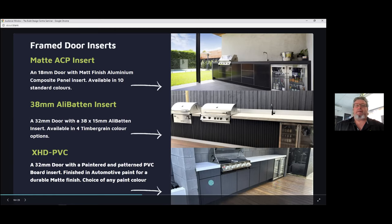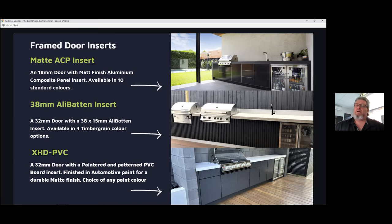The good thing about the painted PVC doors is that you can pick pretty much any color you like. Because they're painted in an automotive paint, they're color matched. All we need is a popular paint color, whether it be Dulux or Taubmans or whatever it might be, and we can paint those doors any color you like.